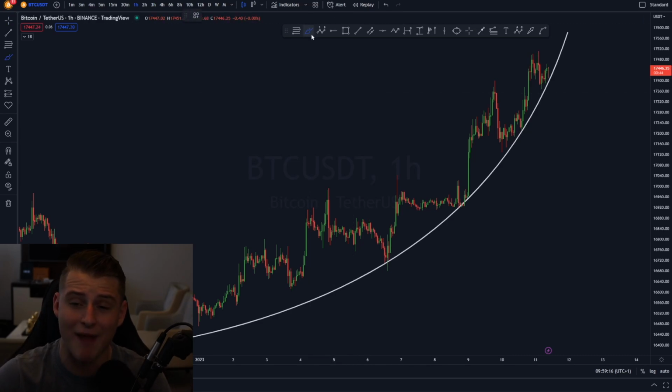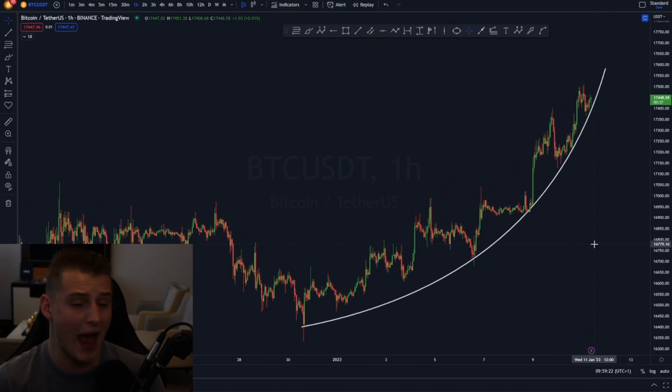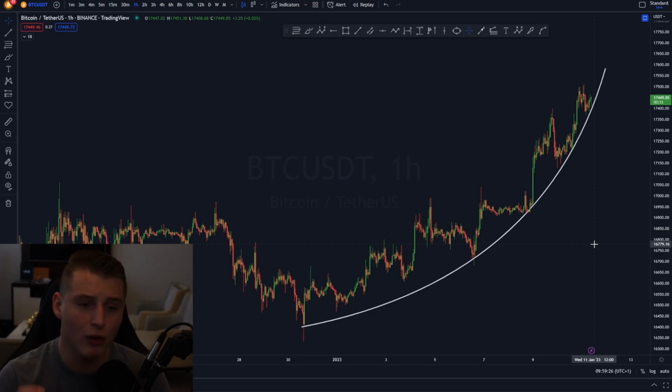And looking at the imminent short term of Bitcoin, we can currently start to see that the imminent short term of Bitcoin is just absolutely going parabolic. And the question really remains, how long is this parabolic trend going to be sticking with us?